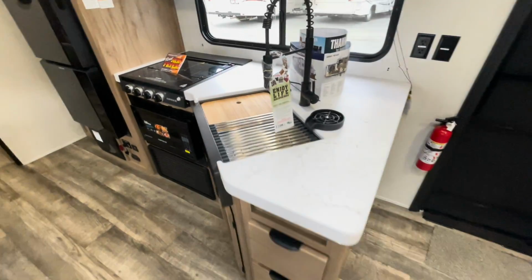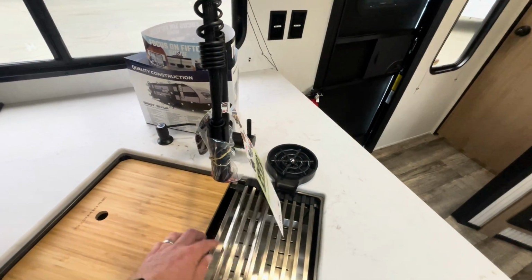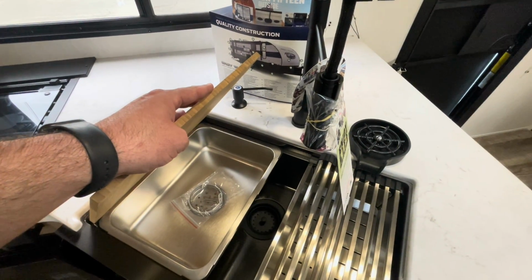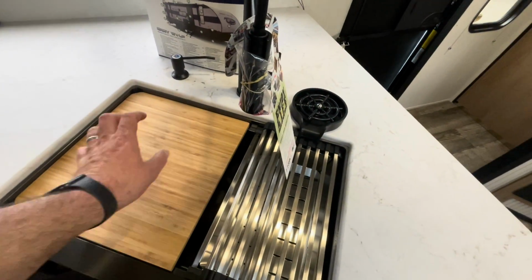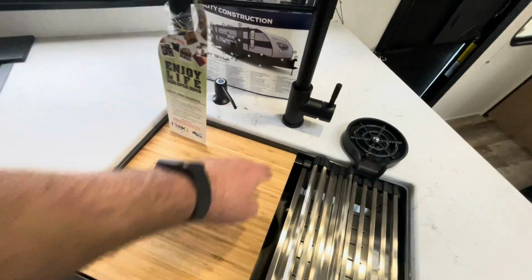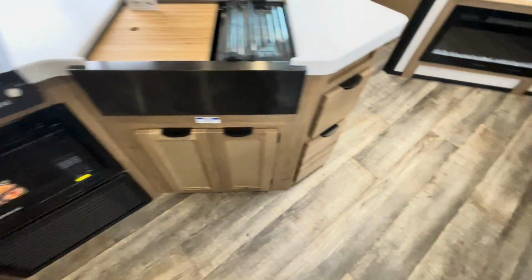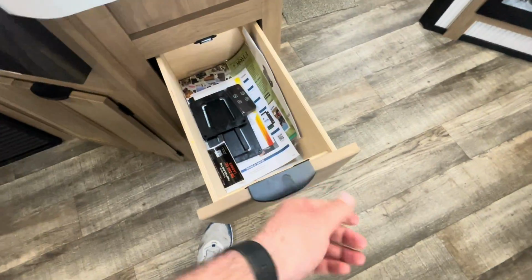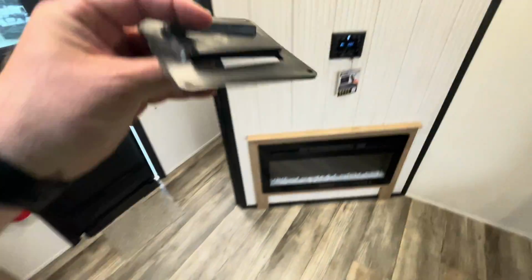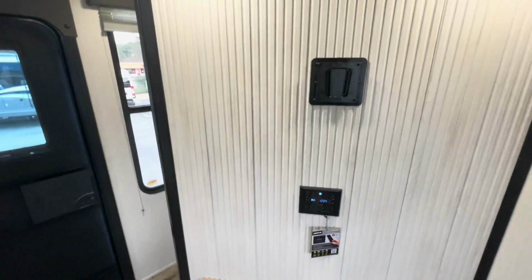Your kitchen area, you've got the roll-up cover, sink, strainer, cutting board, wash your glasses, soap dispenser, large stainless steel sink. You got drawers throughout. They give you the backers for the TVs. So all you need is the TV to hook to that. You can move it outside, move it to the bunk area. You got options.